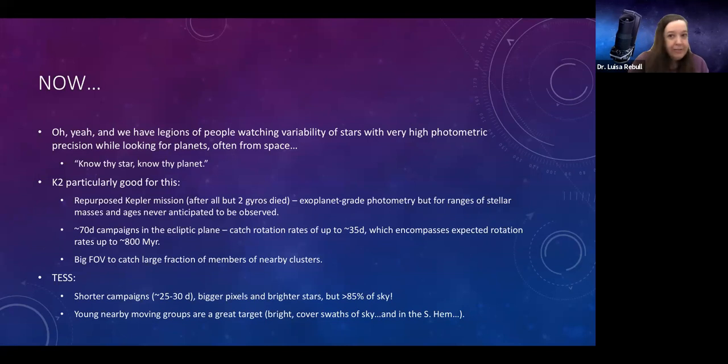So when you're looking for rotation rates, this kind of cyclic behavior from the spacecraft is not ideal, but you know that it's there so that you can avoid it. And still, the machine is spectacular. It can still do spectacularly accurate photometry. But now it can probe ranges of stellar masses and ages that we never thought we were going to get.